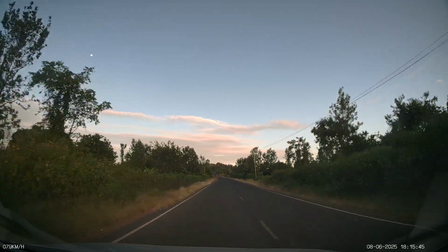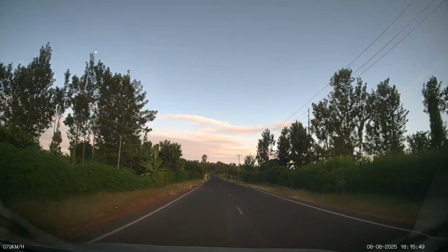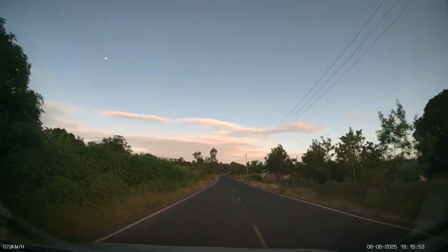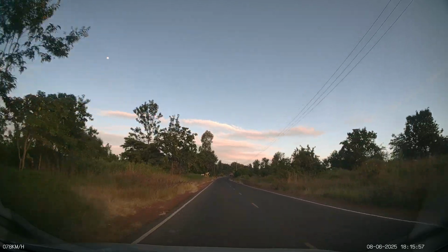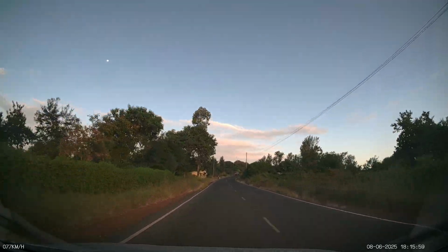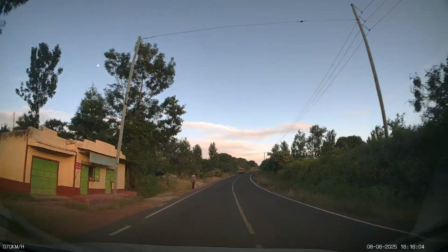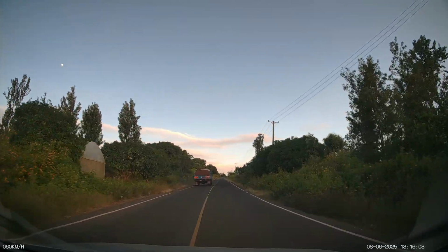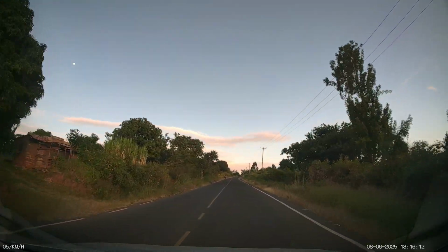At this point, dusk was approaching, and I was a little bit worried because I didn't want darkness to catch up with me before I was out of this place, because it's not very familiar, and sometimes you want to be on a road that you're familiar with when it's night. But then I pushed on because I was to use the Thika-Garissa Road to go back to Thika. And so I pushed on.